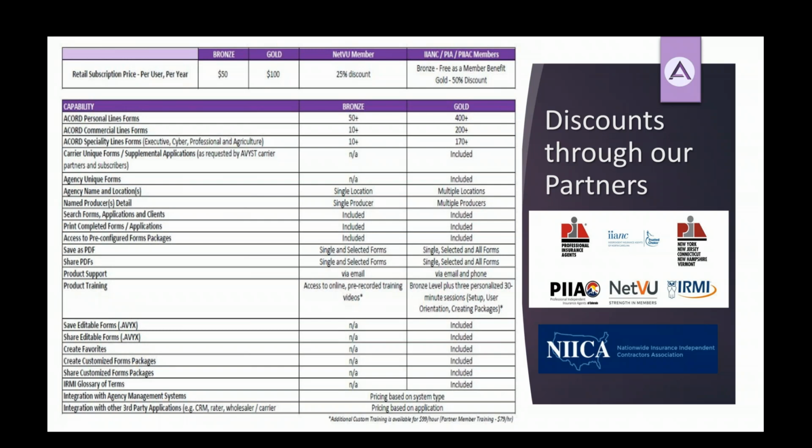The other question I get quite often is, well, this sounds great. Love to replace my pen and paper at the point of sale. What's it going to cost me? And we have developed partnerships across the industry. We feel like this is such a vital step to helping agents move to much more of a digital solution at the point of sale that we really want to make it affordable. And that's the way we've structured our pricing through our partners. So retail, the gold level subscription that I just showed all the bells and whistles on in general, is $100 per user per year. That is our retail subscription price.